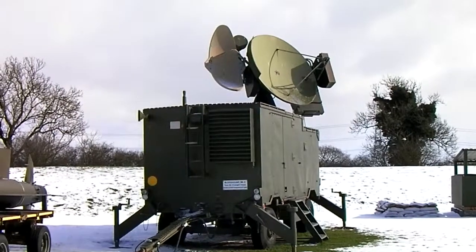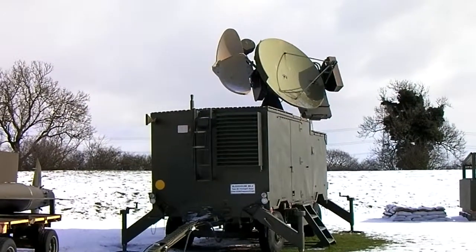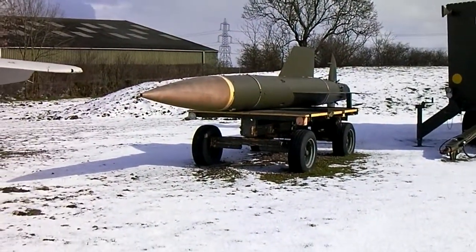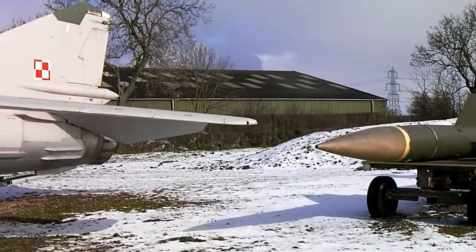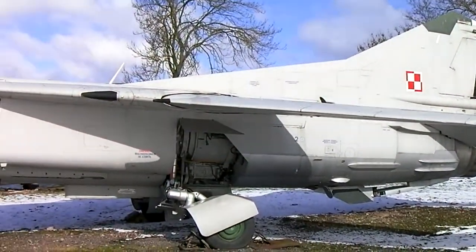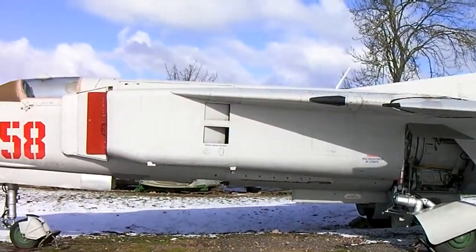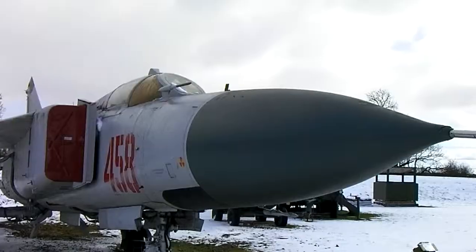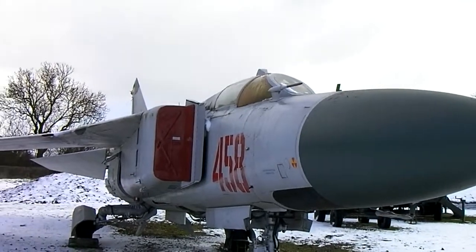I'm reading from it, Bloodhound Mark II Type 86 Firelight Radar. That's a Thunderbird missile. And I'm going to have to ask them how they got this. This is a Polish MiG-23. A Flogger.